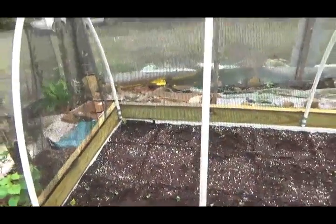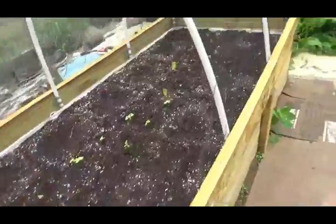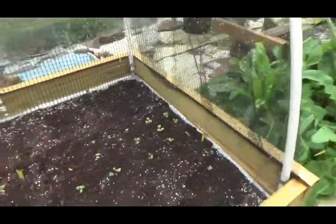I'm going to, how about I close the hoop house. Yeah, it's kind of a hoop house. How about I close the mini hoop house and we'll see what everything looks like. All protected from the hungry grasshoppers. There it is. There they are. Yay. Gonna have lots of greens this winter. I'm excited.